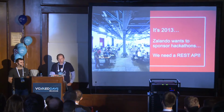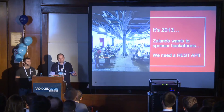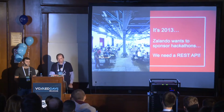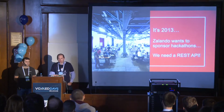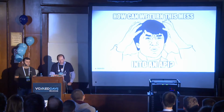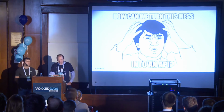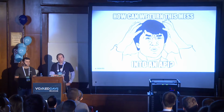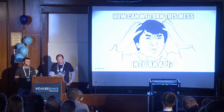So our bosses basically suggested, can we make an API of this? And looking back at what I just showed you, that doesn't really look like something you can turn into an API, right? Basically what we need for a Hackathon API is a REST API, and the REST API should expose resources in a clear, structured way without business logic. So how are we going to do that?